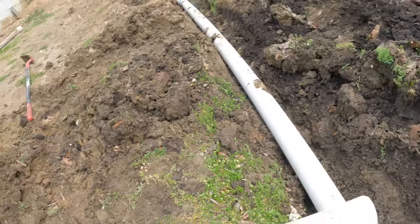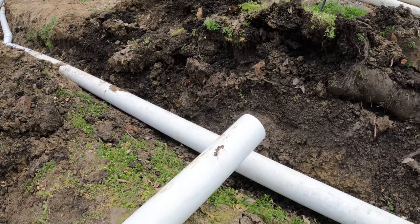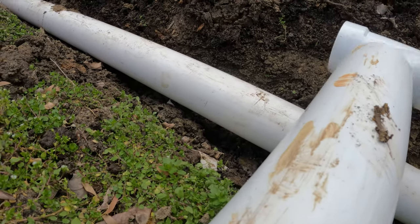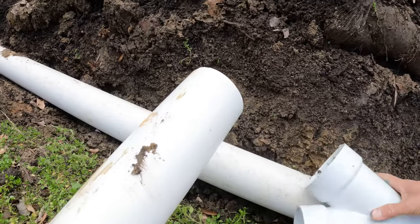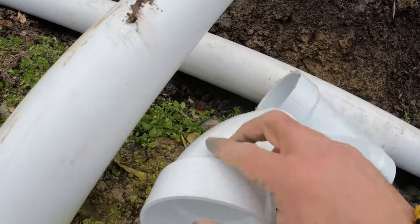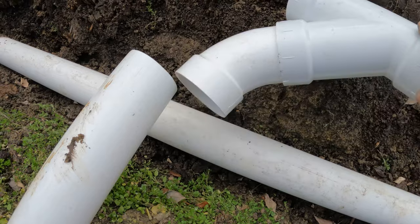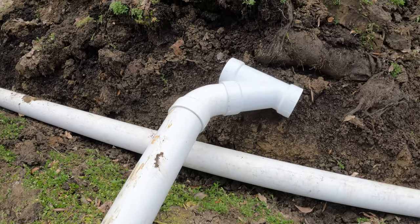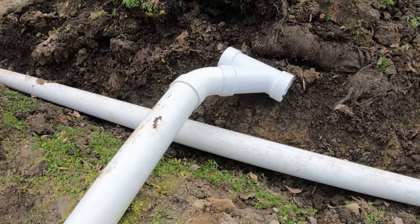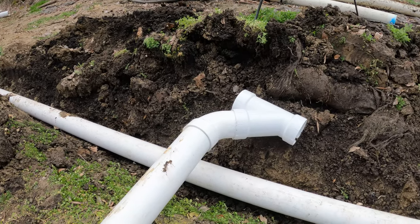We have a couple options for coming in at a 90 like this. The first is a sanitary tee, and that would work just fine. But a little bit better option is what we call a combination Y. So you're gonna take a regular Y and a street 45 and put those together, and that will make up your 90 right there. And that just gives it a little bit more of an angle, a sweeping angle, as opposed to the dead end the sanitary tee gives you. So just because we have a little bit of a run here, I'm just gonna go with the combination Y just to have a little bit better flow.